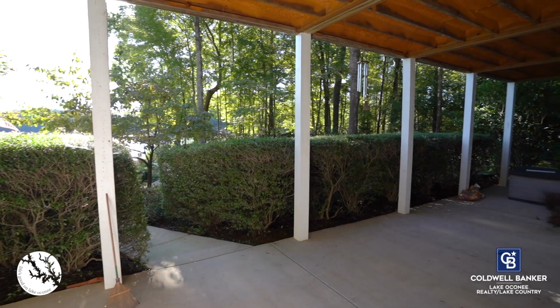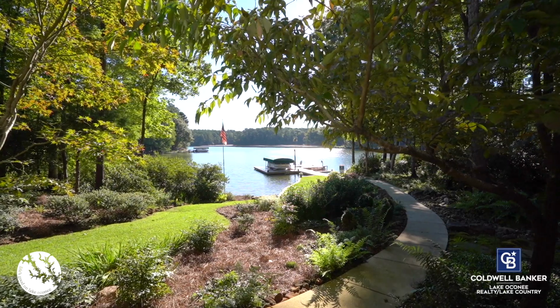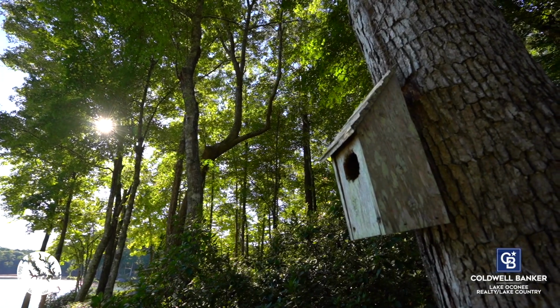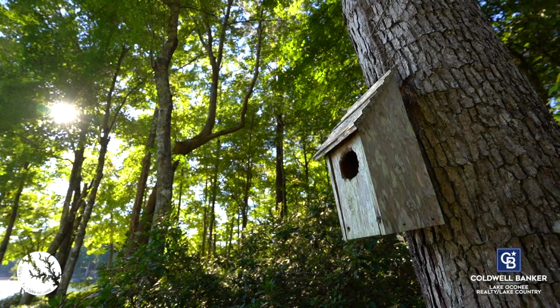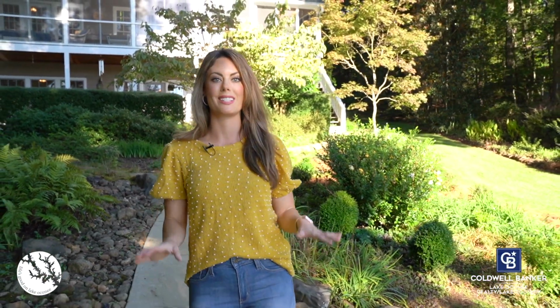So off of the terrace level, you have this great lower level covered porch with a sidewalk all the way down to the lake. Now on your way down to the lake, you'll notice all of this beautiful landscaping. The homeowner here was so intentional when planting this garden. There is something blooming every day of the year here in this backyard. It's amazing.